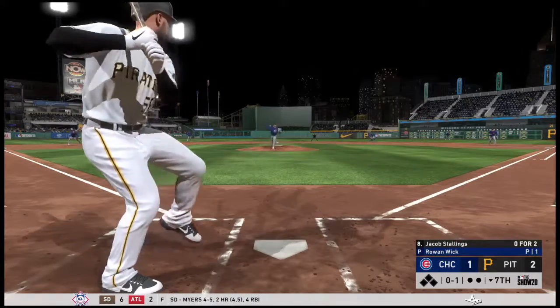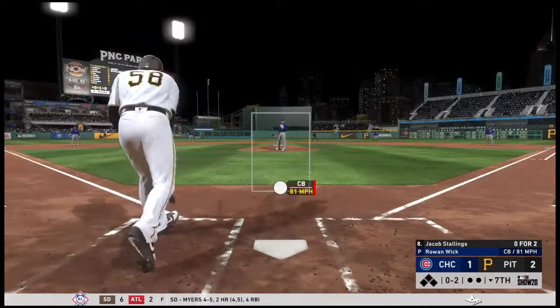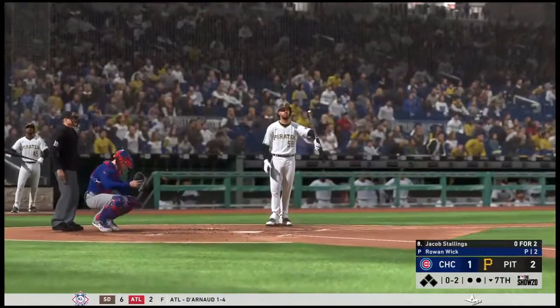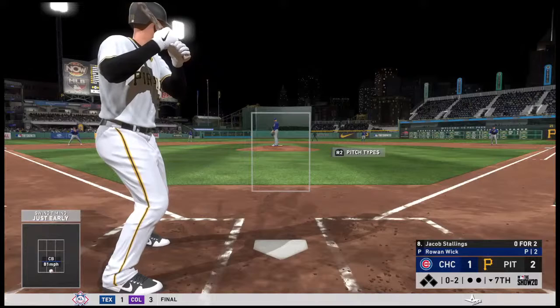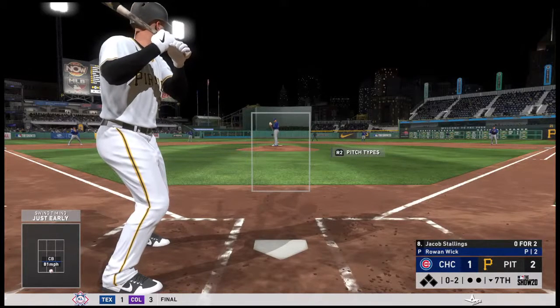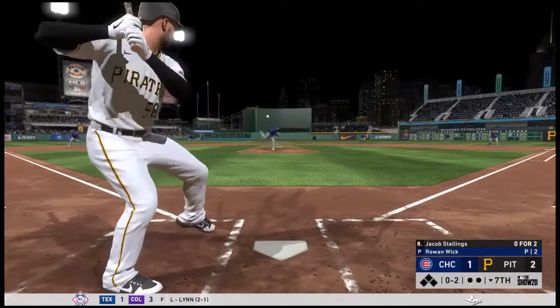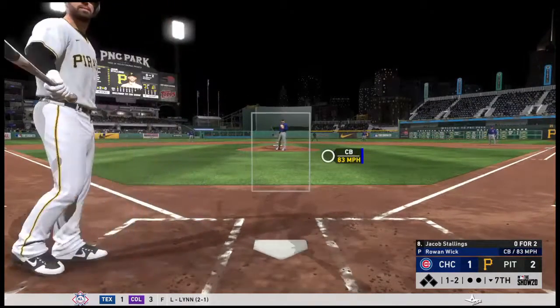0-1 pitch on its way. Swings through it for strike number 2. Looks to me like he's trying to make adjustments pitch to pitch up there at the plate, but he's looked completely thrown off so far. Late on the first one, way out front on the second. Good waste pitch, 1-2.